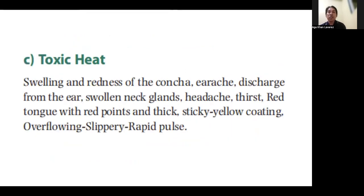Letter C, toxic heat: swelling and redness of the concha, earache, discharge from the ear, swollen neck glands, headache, thirst, red tongue with red points and sticky yellow coating, and the pulse is overflowing, slippery, rapid.